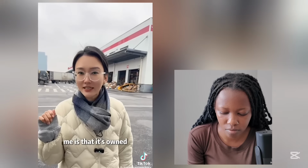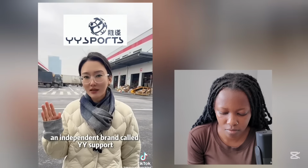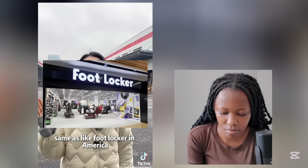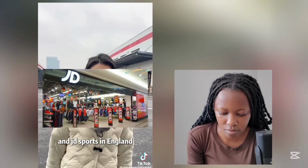What even surprised me is that it owns an independent brand called YY Sport. It's like a distributor for sports shoes like Nike and Adidas, same as Foot Locker in America and JD Sports in England. Second, Huajian Group.